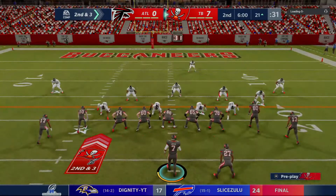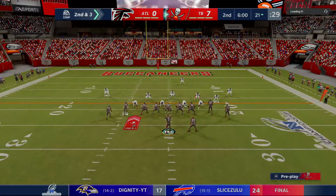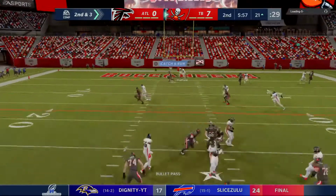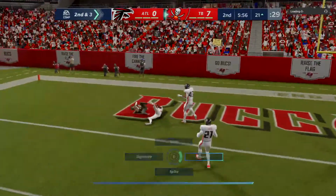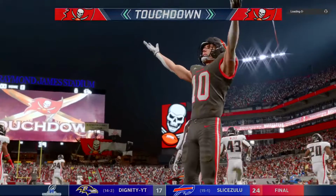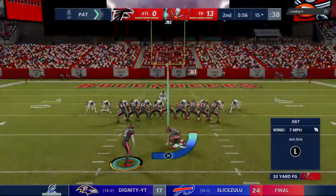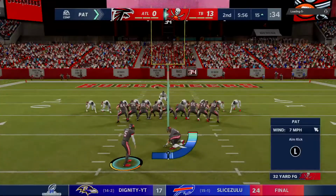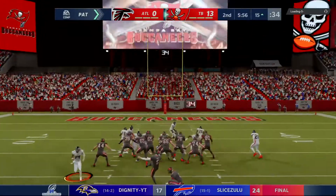A good run got 7 on first. Here's 2nd and 3. Operating from the gun, Jackson. And he's got it. Caught in the end zone. Touchdown, Tampa Bay. Scotty Miller there to make the grab. And the Bucs are going to add on to their lead.